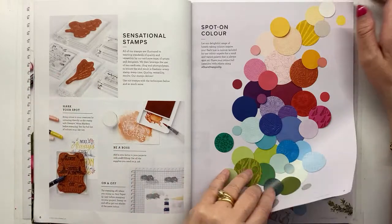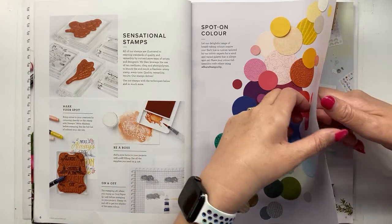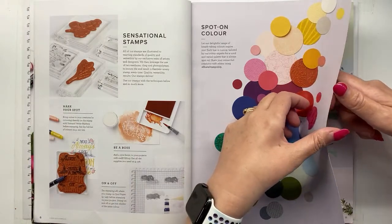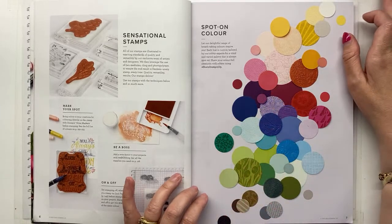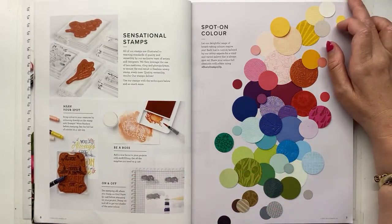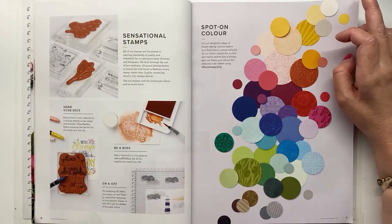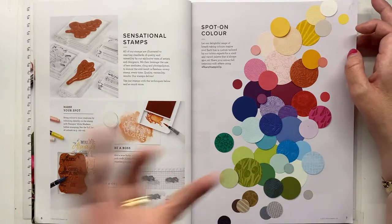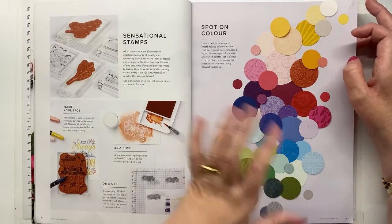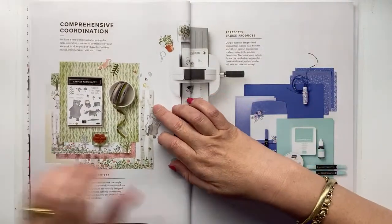I love, that's the one thing that being a scrapbooker previously, the one thing I loved, hello Lisa, hello Margine, the one thing I really love about Stampin' Up! is the colours and the coordination. Being, as I said, a scrapbooker, I often found it hard to match two nice greens, where with Stampin' Up! I have a lot less trouble because they are meant to go together.